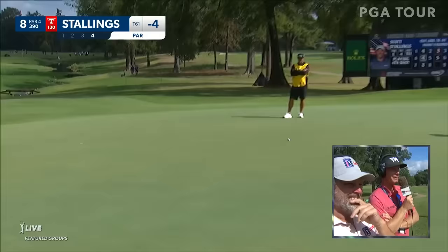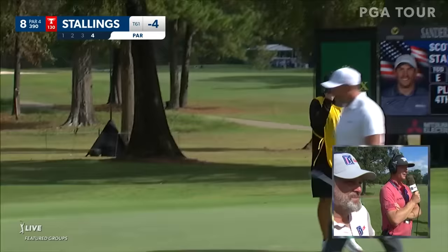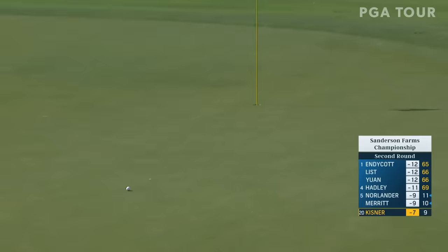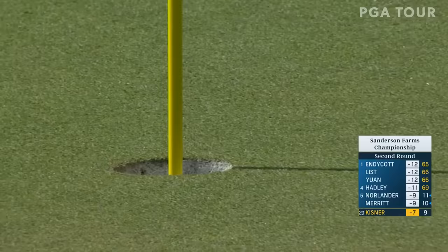Great putt there by Scott. Yeah, big putt for Scott there. A par three, a birdie opportunity. Way uphill, big right to left breaking putt. Do not want to miss this hole location to the left today, so that's the safe side. What a roll. What a roll. Oh, wow, Kevin Kisner.